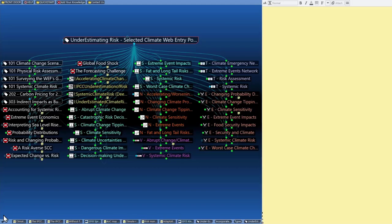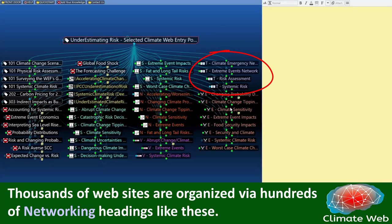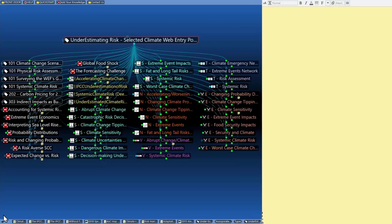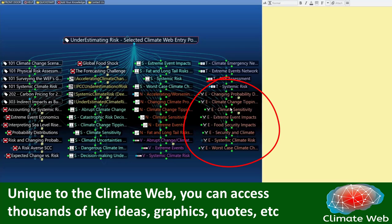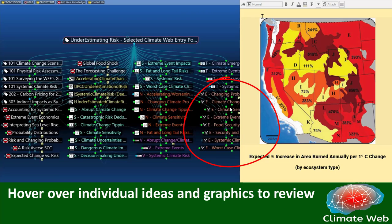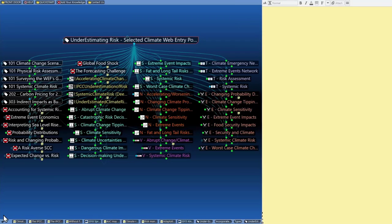Getting into the networking headings, we have climate emergency networks, extreme event network, risk assessment networks, systemic risk networks, organizing lots of information. Getting into the extracted materials, a lot to choose from: changing probability distributions, climate tipping points, climate sensitivity, food security impacts, security and climate change, systemic climate risk again, worst case climate change. Lots of different extracted materials collections.